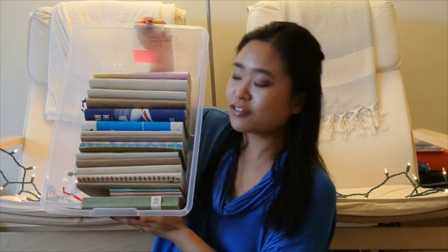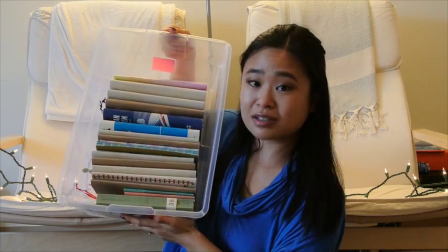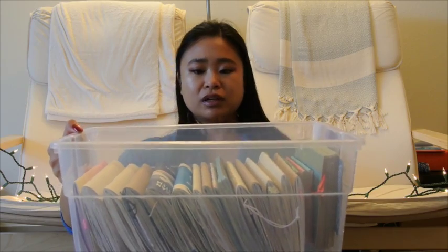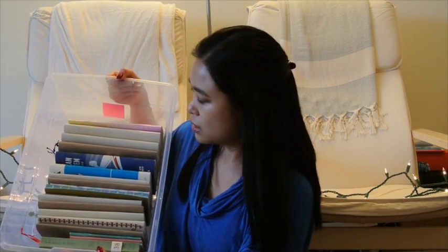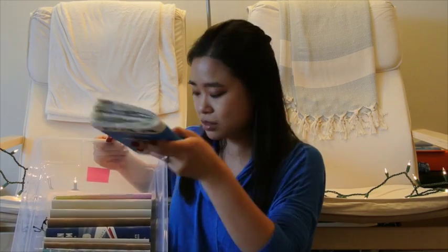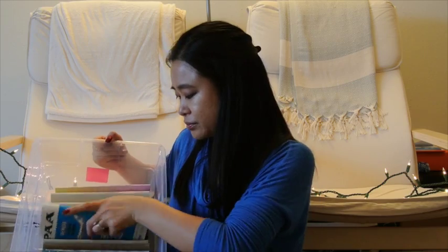So that's it, guys. That is my journal update, end of year 2015 count of journals. I will even show you how many inserts have been filled since I've started with the Midori. And these bins actually fit them pretty nicely. They can stand up like that, so if I do have inserts with quite a bit of bulk like this, they slip right in and stack up nicely. So that's how I've got my journals stored right now while I've been in between moves.